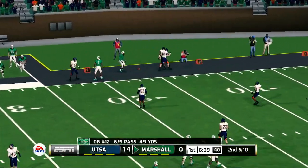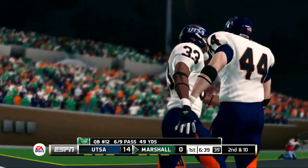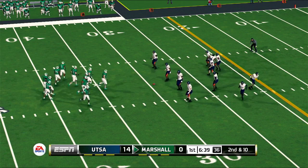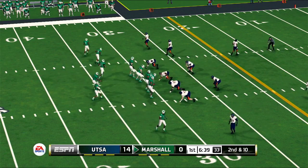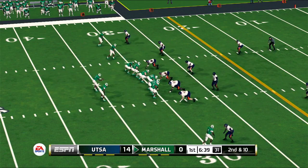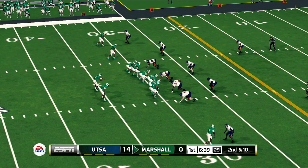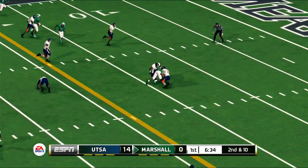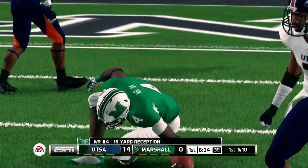Quick throw, incomplete, over his receiver. Boy, a golden opportunity missed by the defense. That was a sure interception, only to be dropped. From the 30-yard line, it's second down. Fires quick, he's got another one. He's taken down at the 13.